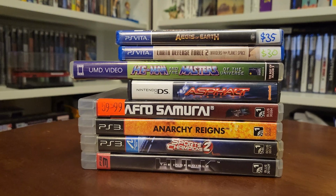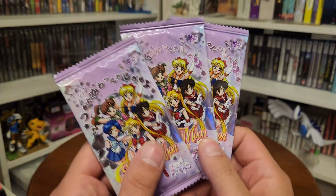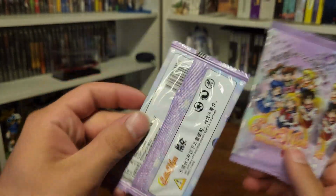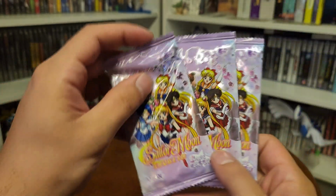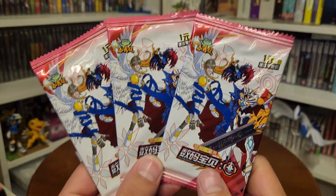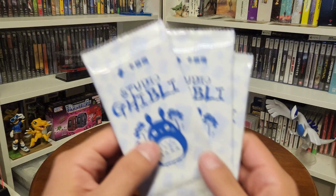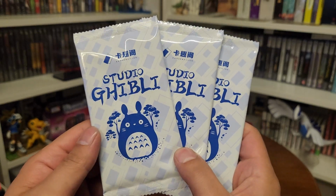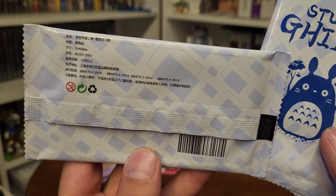Moving on to some TCG, I found 3 different sets. I don't really know what brand this is. We got Sailor Moon cards. Gonna throw some of these to my friend. I'll keep one for myself. We got some Digimon cards. It'll be interesting to compare these with the mainline Digimon cards. And I found some Studio Ghibli cards, which I thought was very neat. Never seen this. I think it's a really cool idea. Really curious what I'm gonna get.